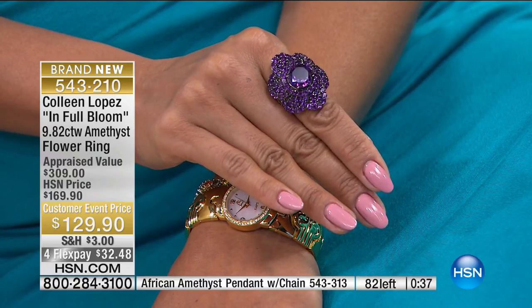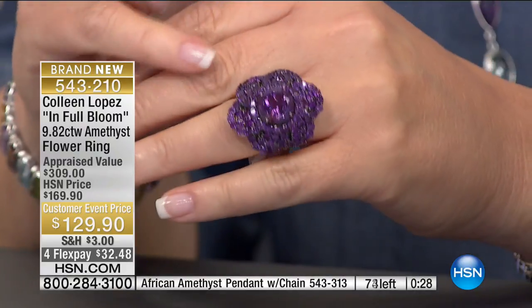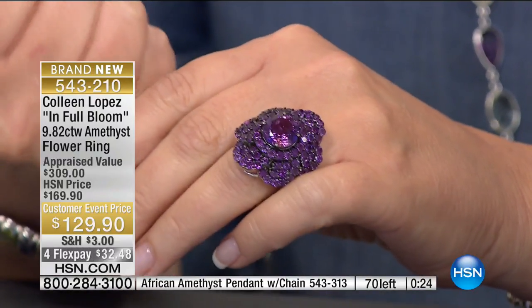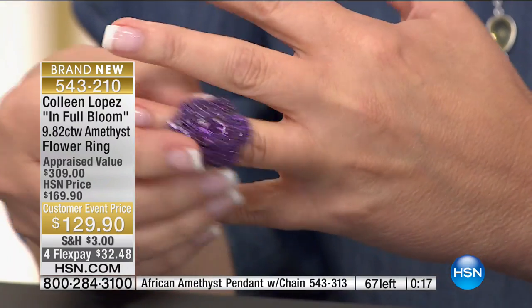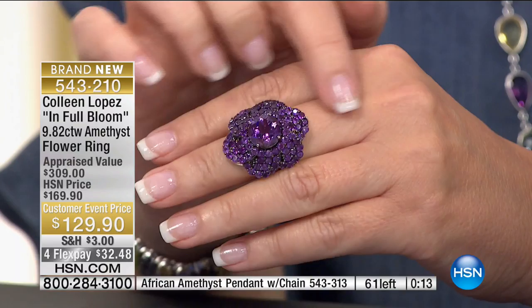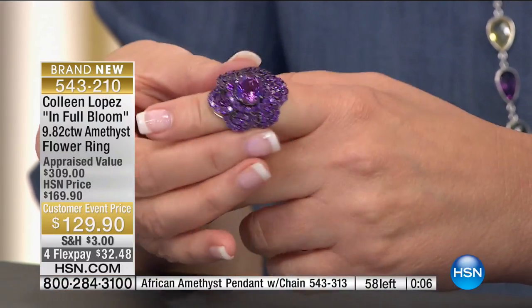What we did with this, which I think makes it really special, is that the center stone is about a two and three-quarter carat solitaire. And then the smaller stones are set in black platinum, that black rhodium. It's creating a really gorgeous backdrop for all that purple. If you're a purple girl, well, boom, you just found your purple ring. Order true to size unless you want to wear it on a middle finger. It's certainly substantial enough, middle finger, pointer finger, just a really cool ring. I love it.